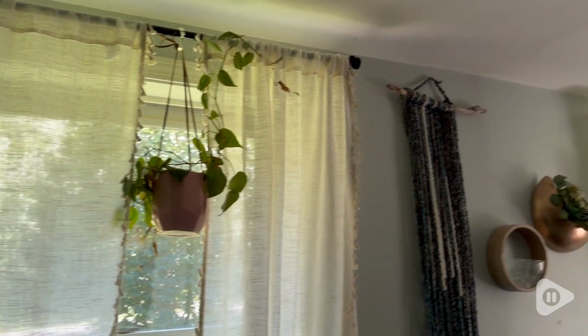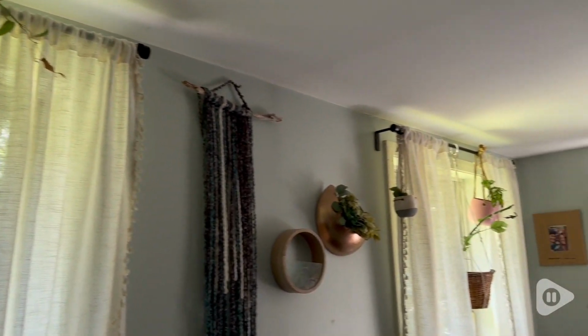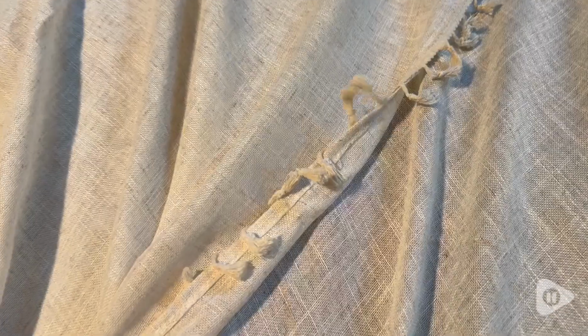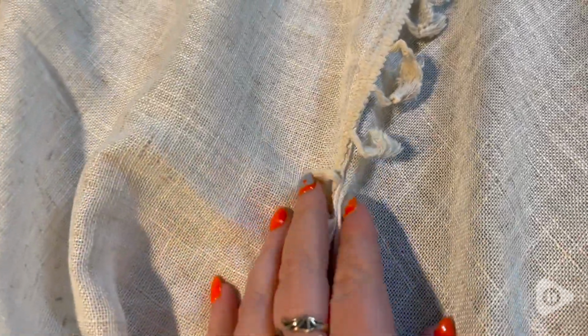I like my curtains a little bit shorter because we've got a lot of animals and I don't like them collecting fur and dust when they're so close to the floor. So these are the perfect size for my bedroom.